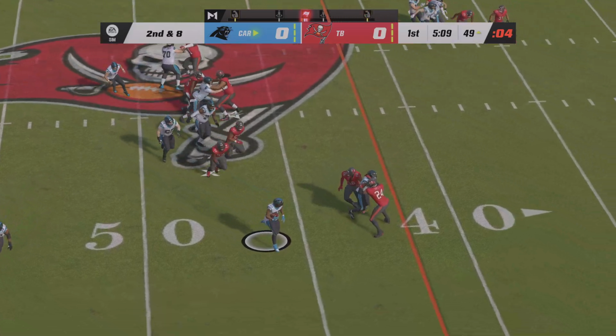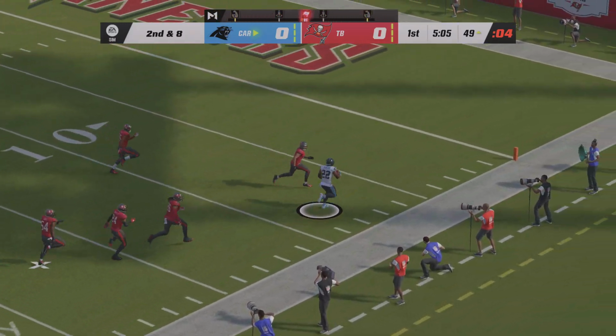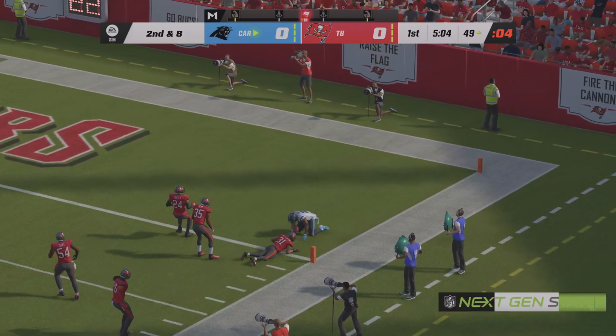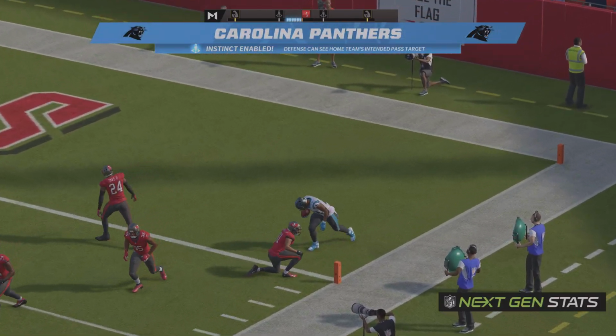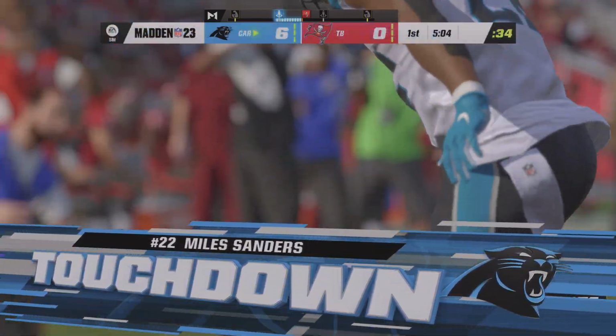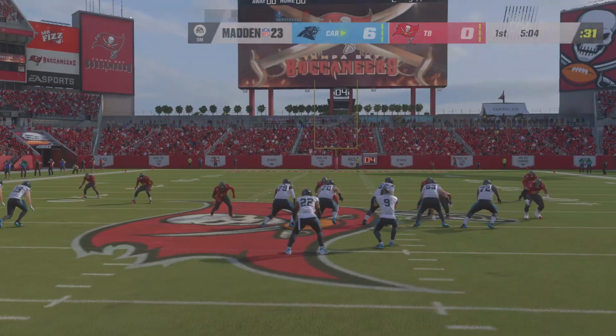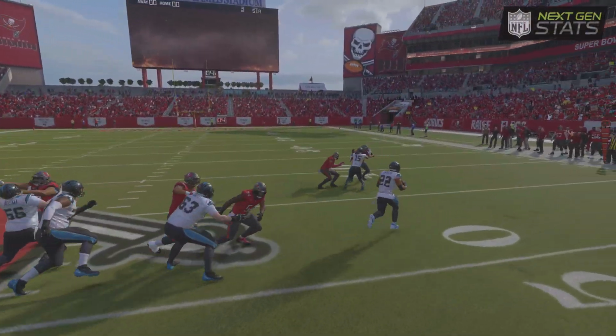2nd down, back to Sanders. Room here to run. And he'll take this into the end zone. Touchdown, Carolina. 49 yards for Miles Sanders. And the Panthers are on the board first here on the road in Tampa.